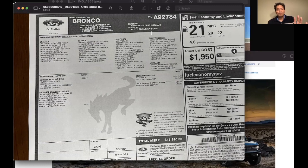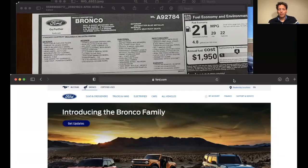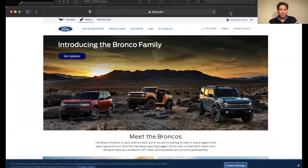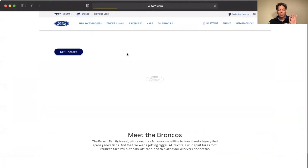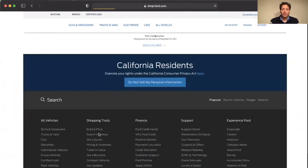Now, I'm interested in kind of sharing with everyone what this build is and how it's different than mine. So let's kind of go into that. I am going to go into Ford. Let me see if I can get this going. All right, hopefully this will work for you. Go into the Bronco and we're going to build this vehicle. From what I recall, so I might be off slightly here, but let's just do the build and price.